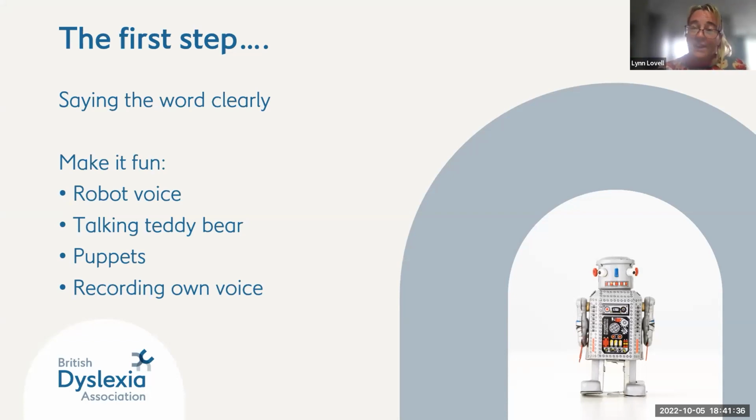Quite often people use teddy bears or puppets to say the sound, or get the young person to get the teddy bear or puppet to say the sound. And for younger ones or older ones, you might get them to record their own voice when they're saying it, so that when they get it right, they keep that recording and can play it back to themselves. It's quite fun for them. And with today's technology, everyone's got a phone, everyone's got a computer, and they can record audio quite easily. So it's quite an easy one to do.